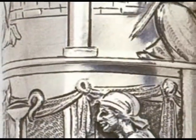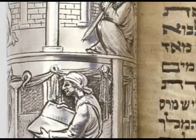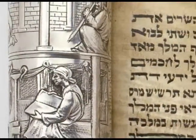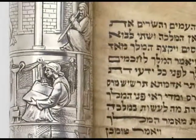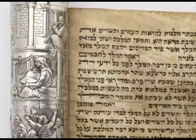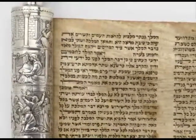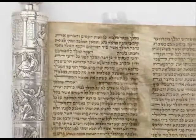Here is an example of an Esther Scroll case. It's made of silver, but what is unique about it is the repoussé work, which also shows illustrations from the Esther Scroll story. So the illustrations are not of the scroll itself, but on the silver case. It's from Vienna, from the late 19th century.